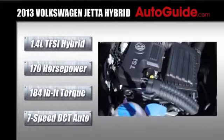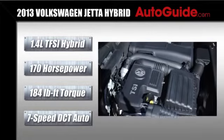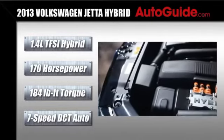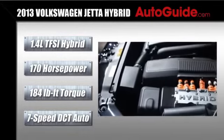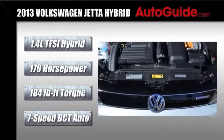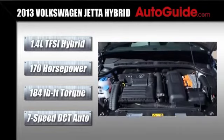The new Jetta Hybrid is powered by an all-new 1.4-liter turbocharged and direct-injected TSI engine made with a zero-emission electric motor. Outputting 170 horsepower and 184 pound-feet of torque, the new hybrid is equipped with a 7-speed DSG dual-clutch automatic transmission. This just might be the hybrid that you're looking for.